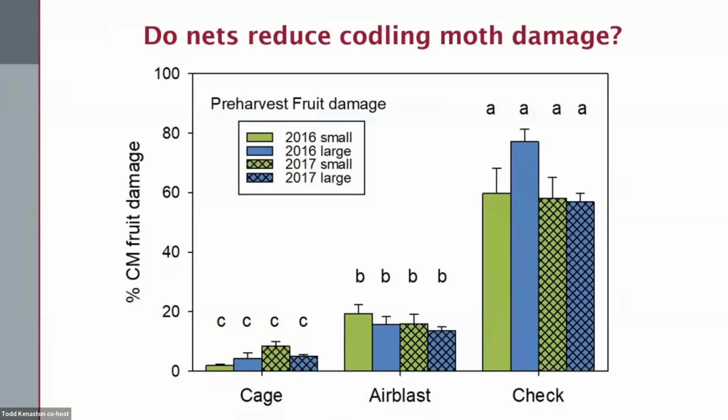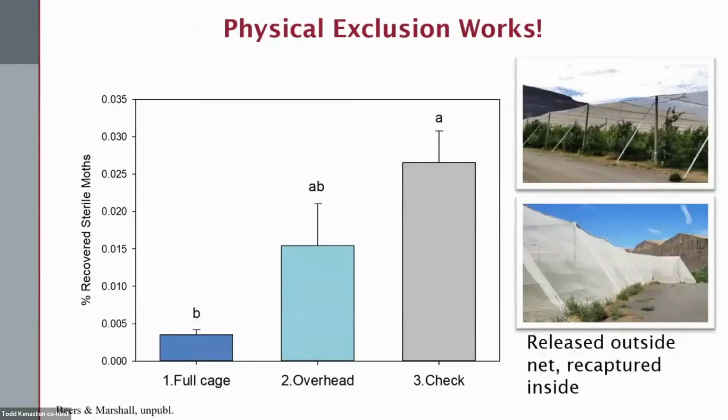But he, as part of his dissertation work, looked at the reduction of codling moth damage and immigration across nets. And it was clear and unambiguous that a cage with netting that was the same mesh as our sunburn protection did a good job of inhibiting codling moth movement. But he did find in later studies that it inhibited, but it didn't stop it. And that was one of the problems with that particular style of cage.